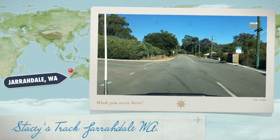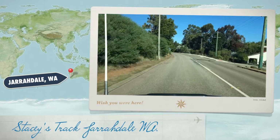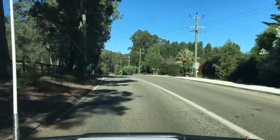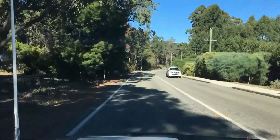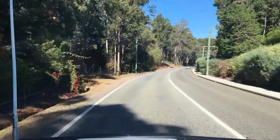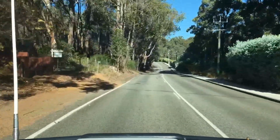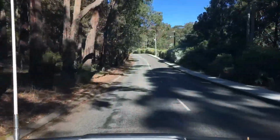Just coming into Jarrahdale now. Slowing down. There's quite a few little walks around the town. There's a historical walk that starts just up behind the old church and post office, and you can walk up along the creek line. They actually seem to be setting up quite a lot of good little walks.